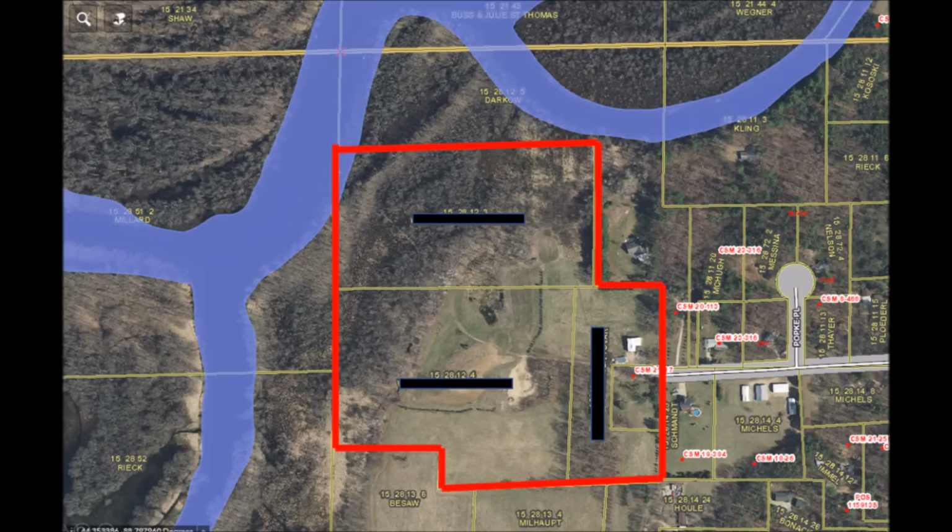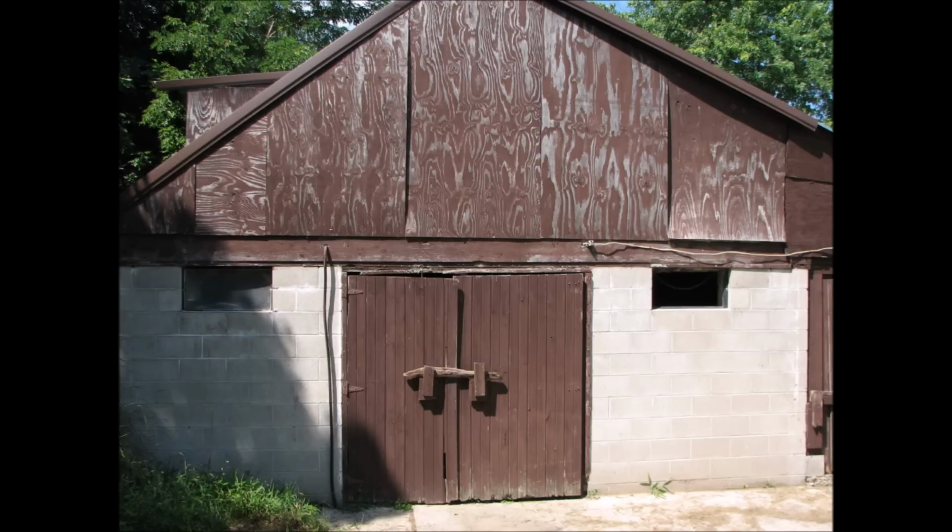So these pictures I'm going to show you are all before and after pictures, kind of in sequence, so you can see firsthand the changes that we were able to make. First thing was the old barn.